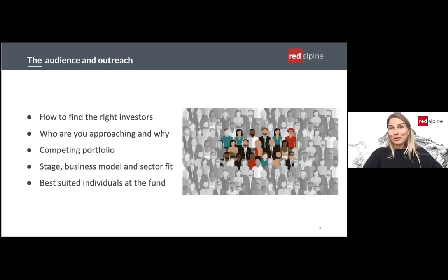And last but not least, don't be afraid to reach out to analysts and associates. Partners are typically incredibly busy, and usually the deal flow and the initial due diligence is done by associates and investment managers. It's very important because they will be selling your business internally to the partners before the investment decision is made. It's very important to establish a rapport with those people. So your chances of getting a response are probably higher if you reach out to those kinds of people within the organization.